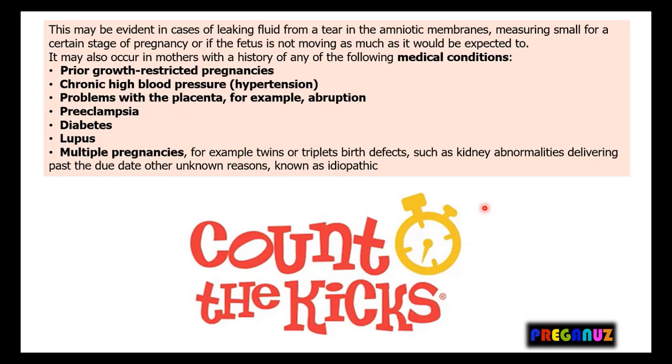It may also occur in mothers with a history of any of the following conditions. Certain conditions which are supposed to be taken care of are prior growth restriction pregnancies, chronic high blood pressure, that is hypertension, problems with the placenta, for example abruption, preeclampsia, diabetes, lupus, multiple pregnancies, for example twins or triplets, birth defects such as kidney abnormalities, delivering past the due date, and other unknown reasons known as idiopathic.